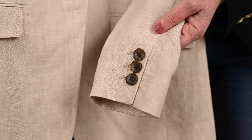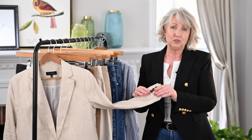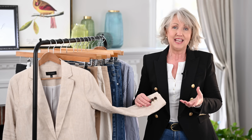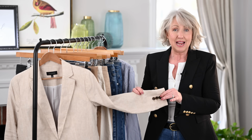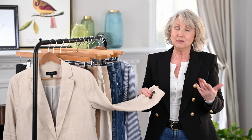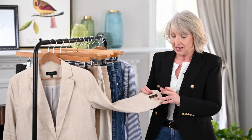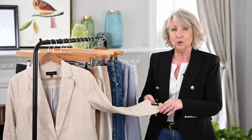And it's always nice for these garments to come with an extra button and maybe even some extra thread. What that indicates is that that retailer or that brand expects this garment to last long enough that you may need to replace a button or use some thread eventually to mend or to replace a button. So that's really an indicator of high quality.